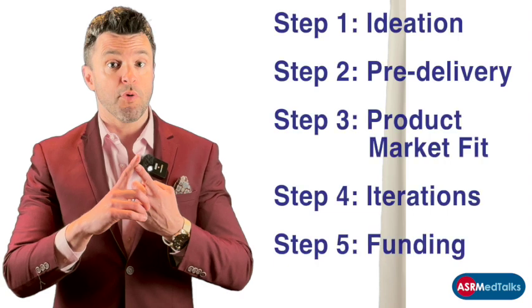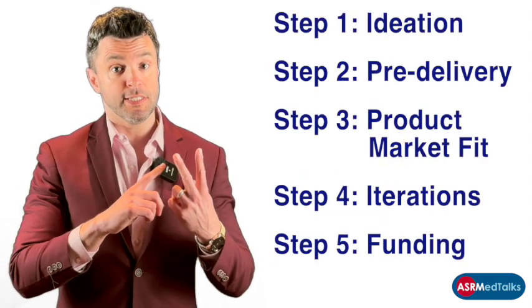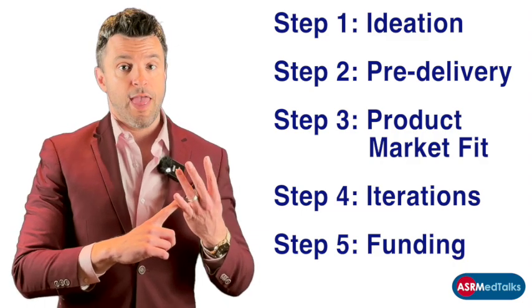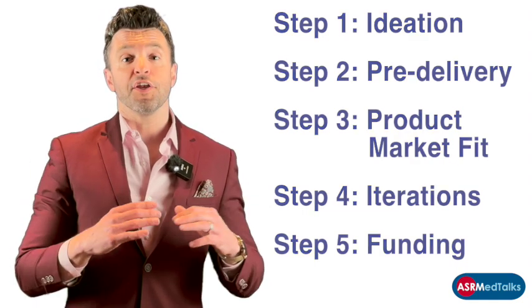But if you follow these 5 steps, working for someone else and networking in ideation, all your preparation in pre-delivery, properly assessing product market fit with ethical pre-selling, appropriately iterating, and thus being prepared to get the best funding source for you, then you will have gotten yourself miles ahead in your path towards success, and I wish you the best of luck.